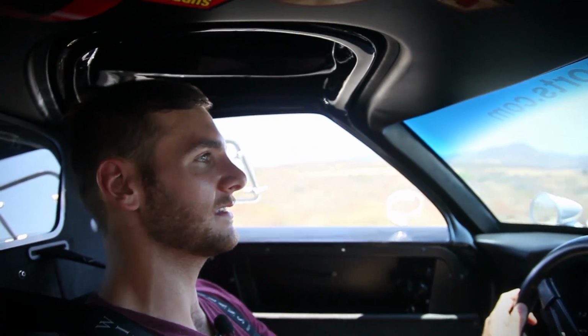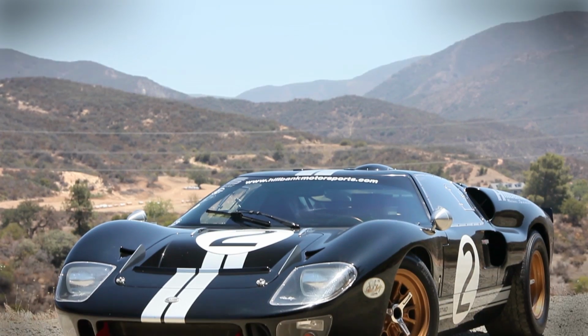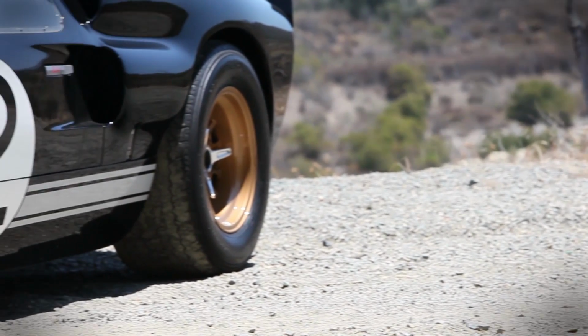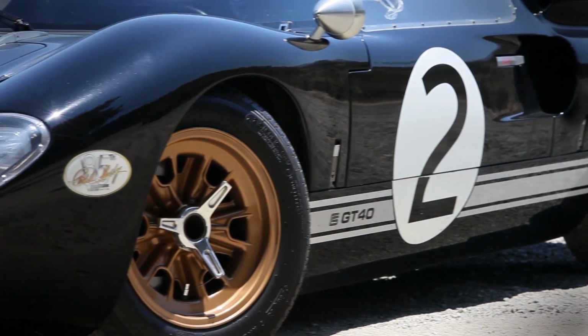So, a little bit of history. Ford and Shelby won Le Mans four times from 1966 to '69, basically telling Ferrari to suck it. And this car and a few other versions of it were the ones that helped them accomplish that goal. So this car specifically is the Mark II version of the Ford GT40. And that 40, by the way, was in reference to the height of the car. That's a fun fact for you.